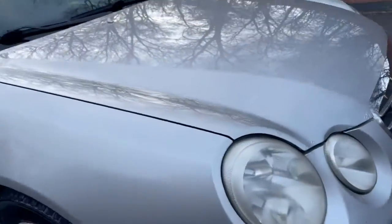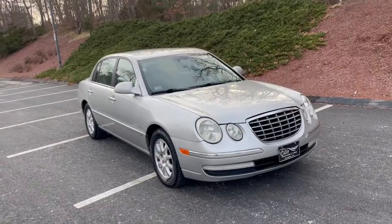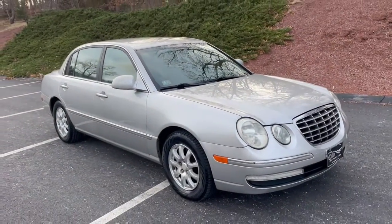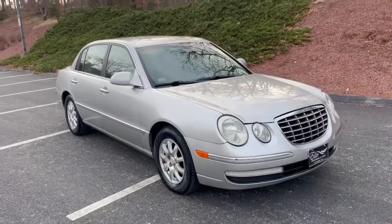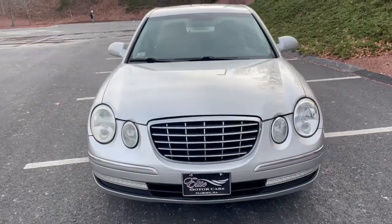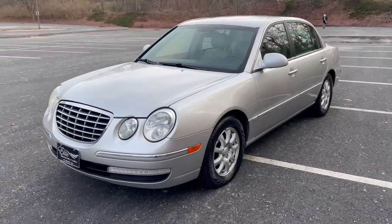So again, guys, let's wrap it up in this beautiful 2007, I almost wanted to call it a Hyundai, Kia Amanti sedan. Very nice automobile, great luxury automobile, something to get you point A to point B in luxury. I will be asking for this beautiful automobile, $29.95.